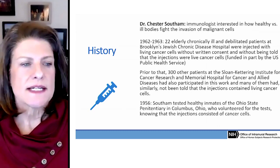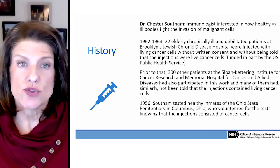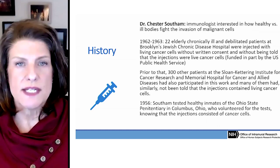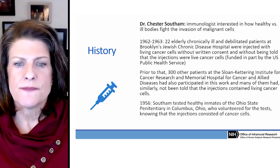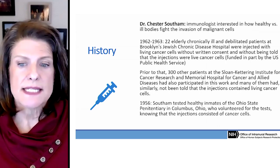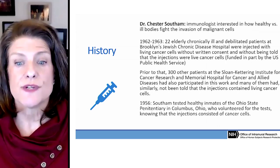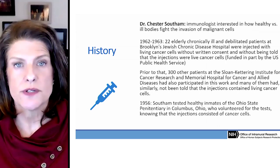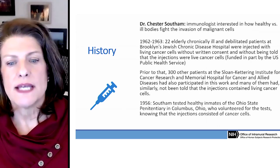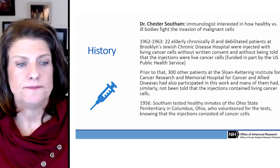In 1956, Southam tested healthy inmates of the Ohio State Penitentiary in Columbus, Ohio, who volunteered for the test, although they knew that the injections contained cancer cells. Under federal research regulations put in place since that time, prisoners are considered a vulnerable population as a result of the potential for coercion or undue influence in the consent process. And federal regulation for human subjects research includes special protections for prisoners.